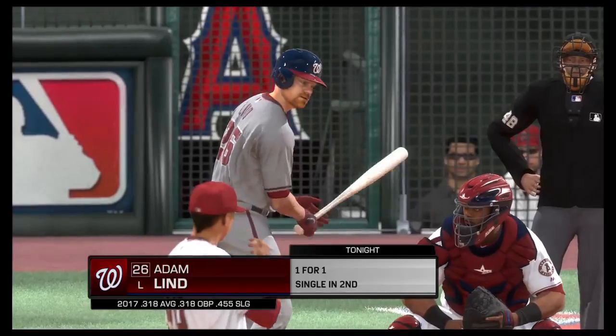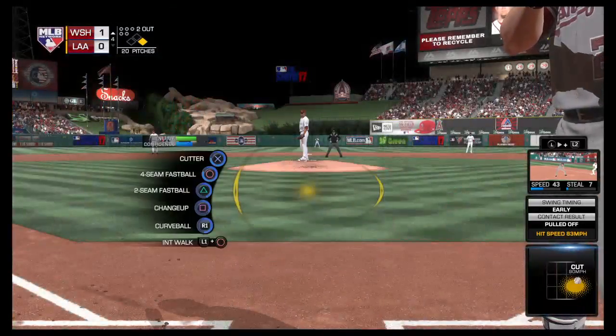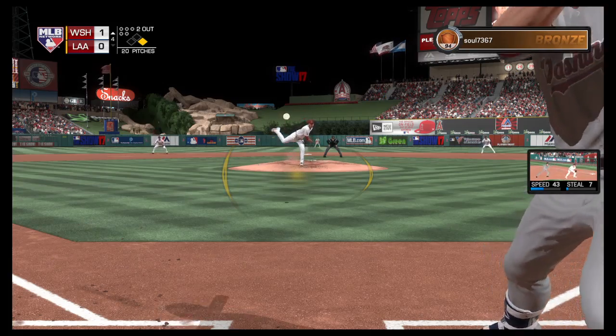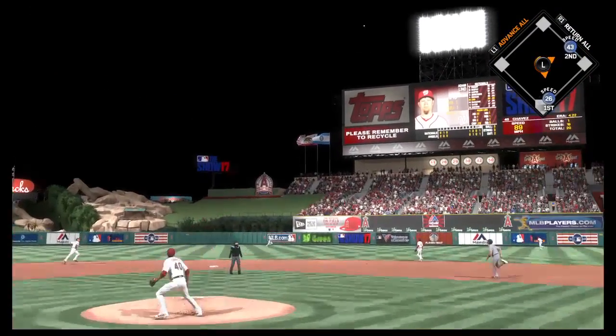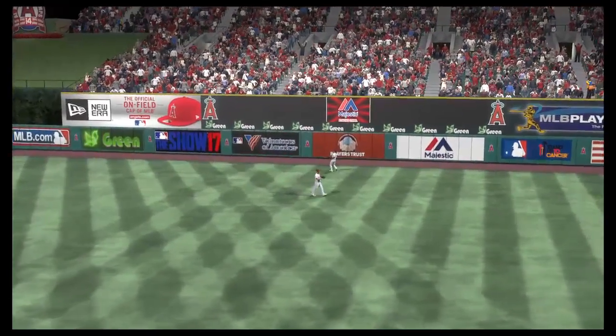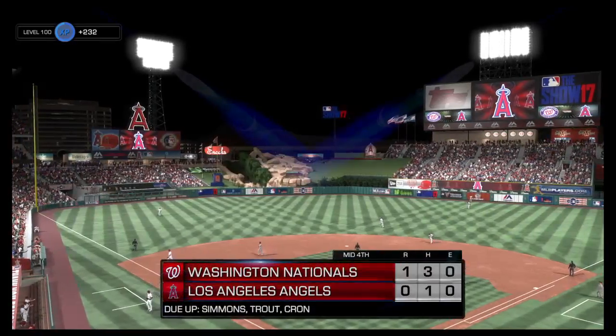Number 26. Stepping in, Adam Lind. He singled his last time up. First pitch on its way. Pulled toward right center field. On the move is Trout. He's got it. A great running play, and that'll retire the side.